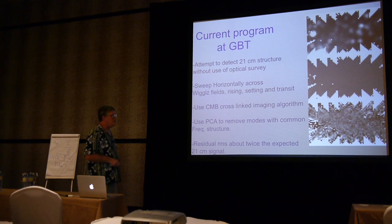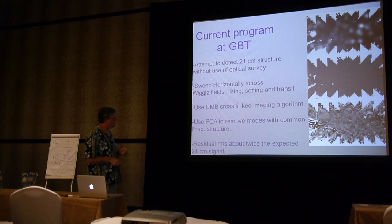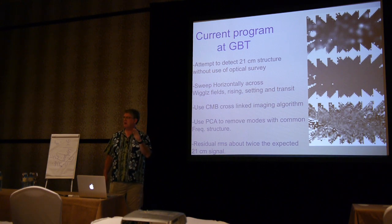And this is now down to within a factor 2 of the expected 21 centimeter signal. You can see we still have some artifacts and incomplete coverage. We're not quite done yet. This is not ready for publication, but we're getting close. We're now within a factor 2 of getting rid of this foreground. So the foregrounds are challenging, and the takeaway message here is we're handling them anyway. Because of the smoothness in frequency, we're able to remove the foregrounds.